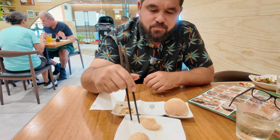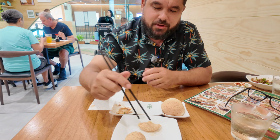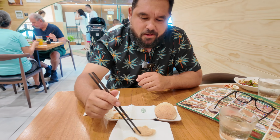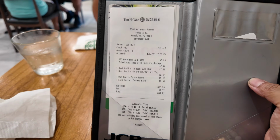Just very different than anything I've had before, because I usually don't get desserts. But yeah, this is really amazing. Five out of five? Five out of five.